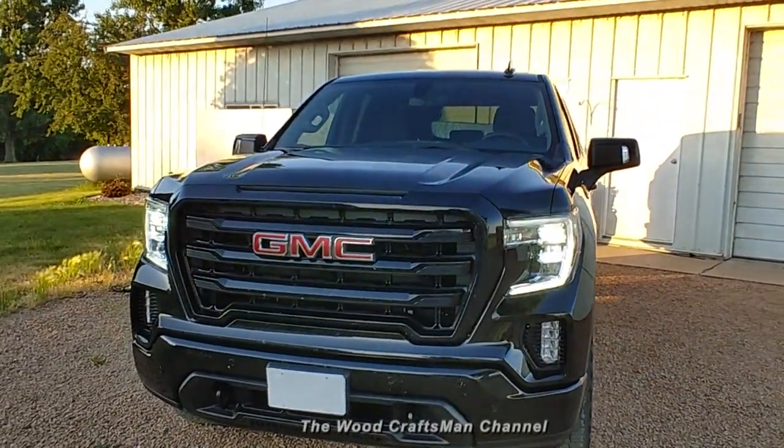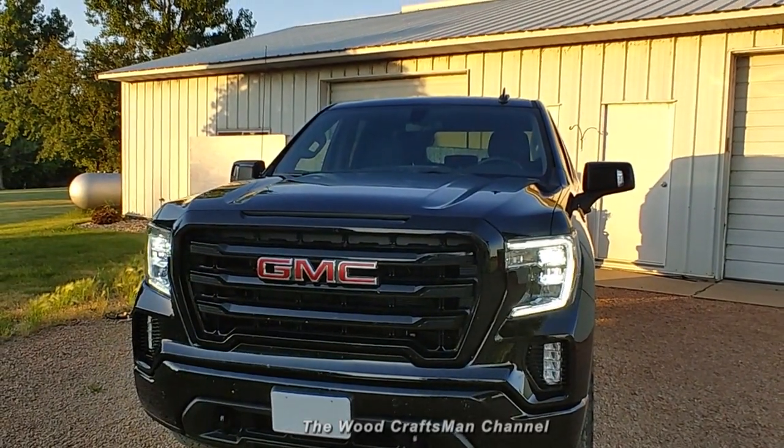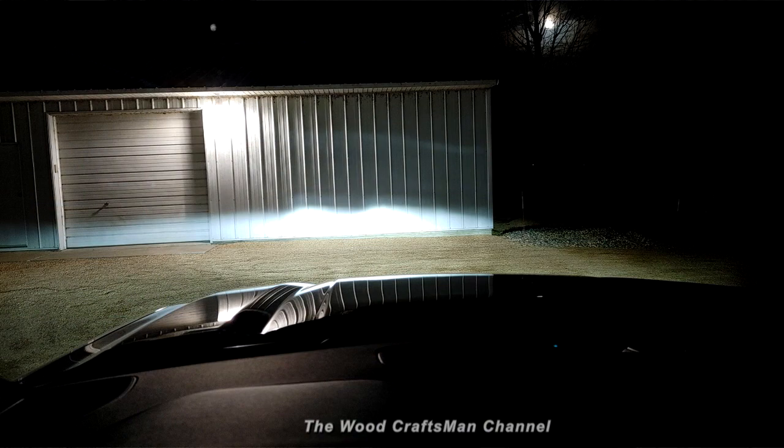For low beam, the top and bottom, or top and middle, are lit up, and then for high beam, the bottom one lights up as well. It has a very weird beam pattern, and I'll actually show you that in some images here as well.